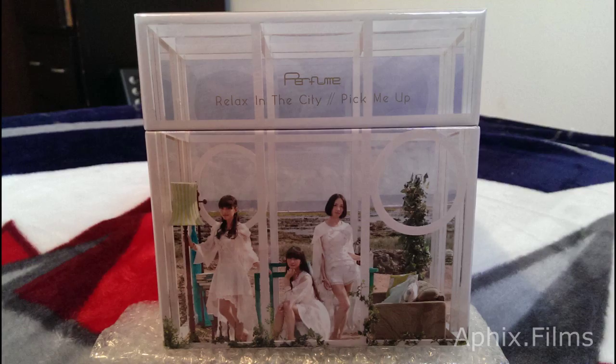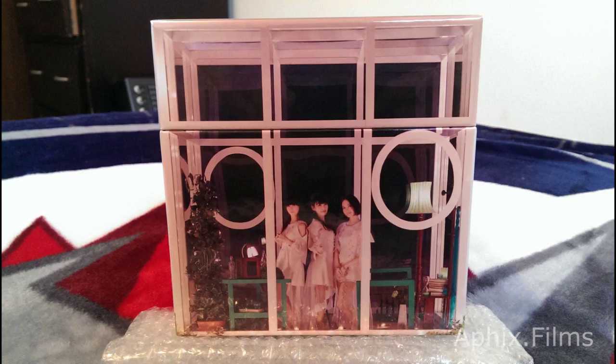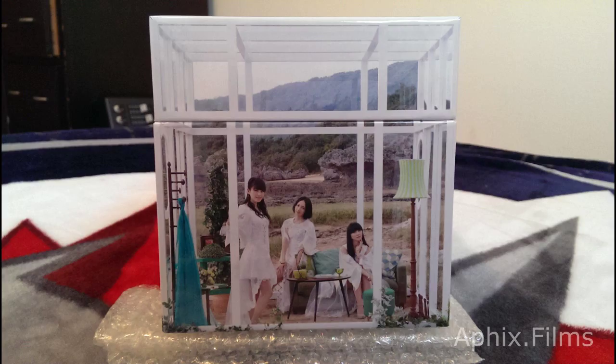But this box, it's got a beautiful gloss finish. Nice print of the group there. And it's just a nice box. I don't know what else to tell you guys. I mean, I love this box. My box, my heart, man, for sure.